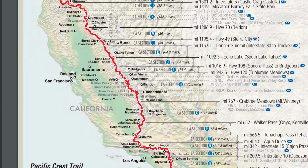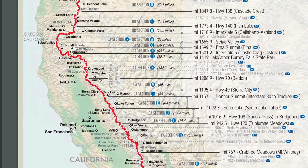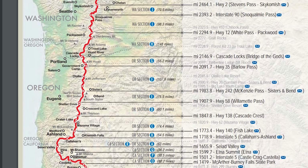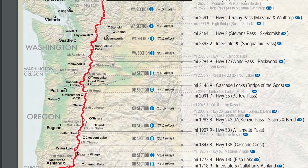Anyway, as far as the Pacific Crest Trail goes, it's a long distance trail that runs from Mexico to Canada, and it covers about 2,650 miles of trail. And it goes through 3 states, California, Oregon, and Washington. Now, we can break the 2,650 miles into 5 different sections, and those sections are going to be the desert section in Southern California, and it's exactly what it sounds like.